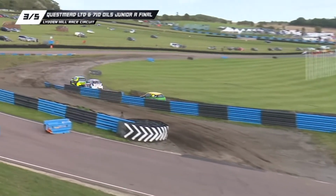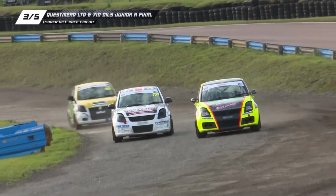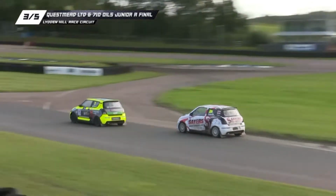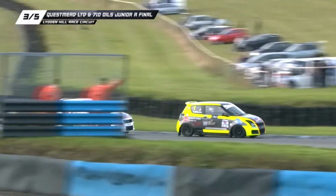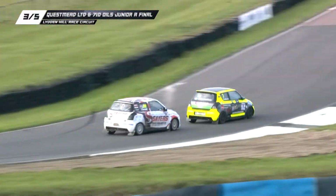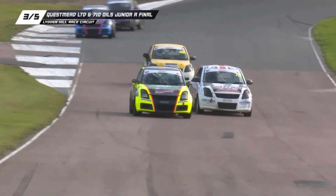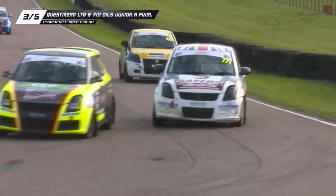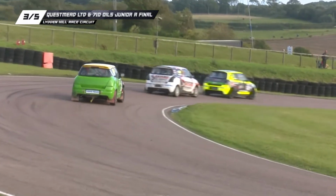None of the top 5 have yet taken their Jokers. It's Constantine who leads, looking for a 6th win of the season. It's round 7 of the Autosport International BTRDA Clubman's Rallycross Championship in the Questmead 710 Oils Junior category, and Ben Sayer is giving him no peace at all here. Titcomb is in 3rd, and Sayer has a look up the outside as they go into North Bend. 4th is James Constantine, the cousin of Luke.